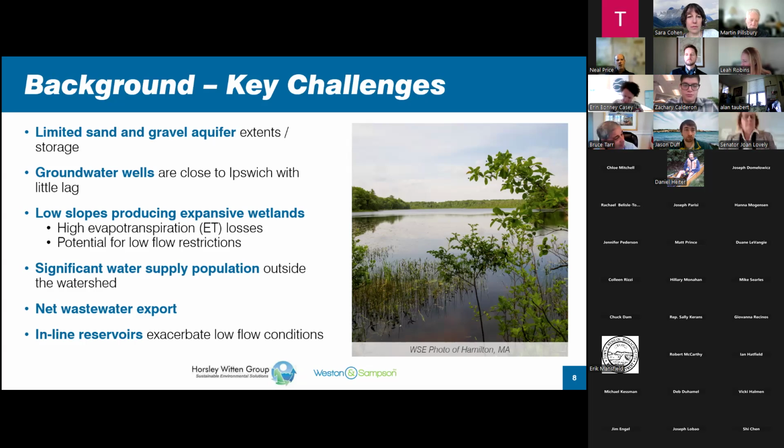So the idea was that by doing this study, we could help prioritize what options might give you the most bang for the buck for spending money on different water supply alternatives to produce the best flow benefits in various segments of the river.